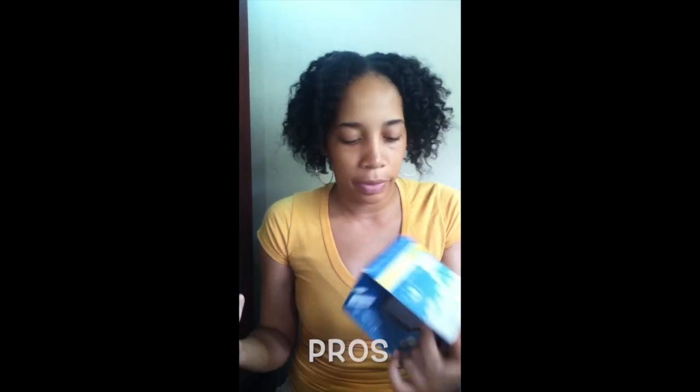Okay, so the pros: they can be recycled. They're made out of 100% organic cotton, not just cotton, organic cotton. They're biodegradable. Of course, they're not made with any plastics. On here it actually says plastic free, perfume free, chlorine free.